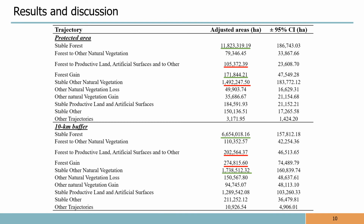In general, based on the adjusted area estimations in the last 2 decades, 96.8% of the analyzed protected areas' overall extension remained stable. Stable forest was the most common trajectory, followed by stable other natural vegetation. Regarding change trajectories, the most frequent were forest to productive land, artificial surfaces and to others, and forest gain.